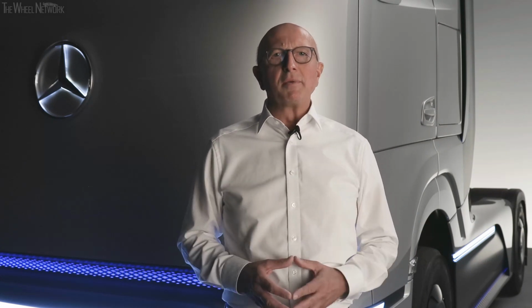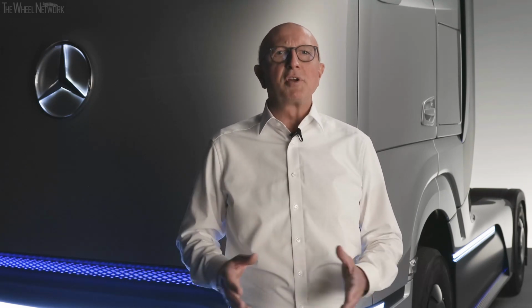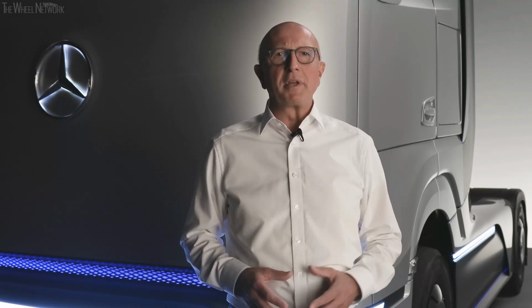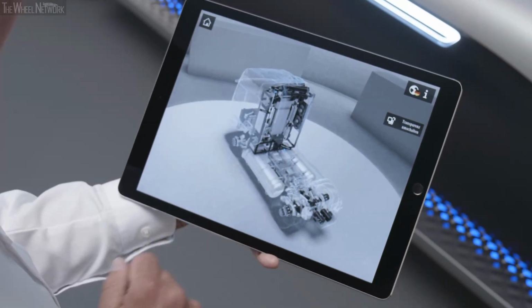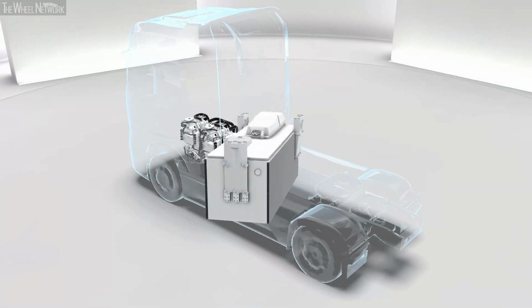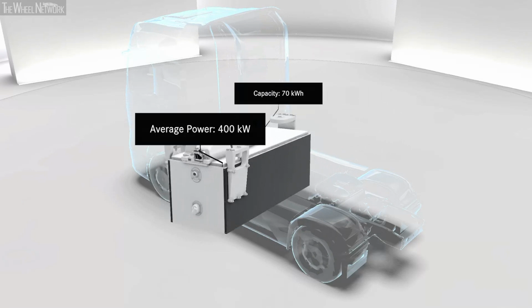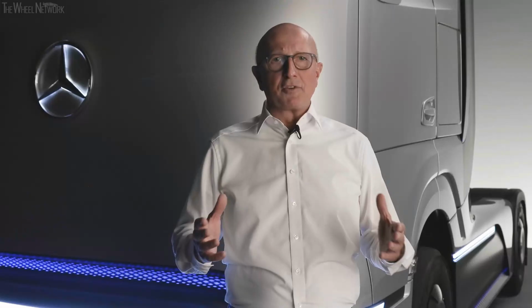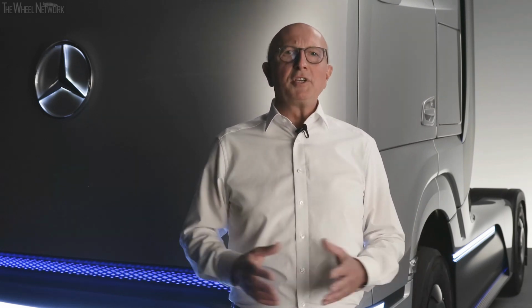We meet these requirements by the perfect symbiosis with the second crucial component for the Gen H2's operating strategy, the high-voltage battery. The battery is located between the two stainless steel liquid hydrogen tanks. The battery is also particularly powerful with a capacity of around 70 kilowatt hours and an average output of 400 kilowatt. It supports the dynamic drive operation of the truck, which requires a lot of power, such as driving fully loaded uphill. This enables the fuel cell to operate constantly without major fluctuations in output.